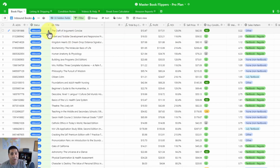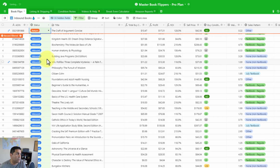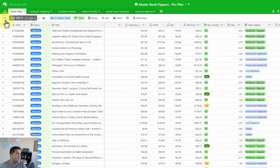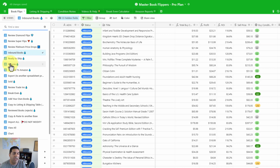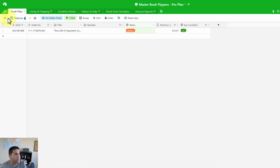So you have to track that, right? You have to make sure you get reimbursed and all that. So what we do is we have this status. We're going to change it from inbound to return. Okay, and now we go over here and we have a place for returns, and this will be where our returns are. From here, you're not going to track all that same information that you saw before. It's there, you can see it if you want to, but I don't really need to. All I know is that I paid $13.47 for this book, and I expect to be refunded.